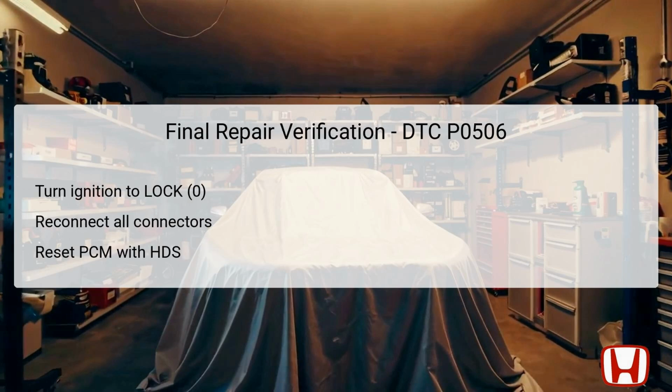This step focuses on verifying that all repairs have been conducted correctly and that the issue has been resolved. Start by turning the ignition switch to the lock position, 0, to ensure all systems are off before reconnecting any connectors. After reconnecting, turn the ignition switch back to the on position 2.